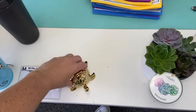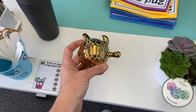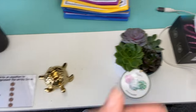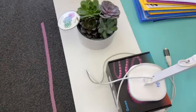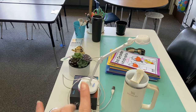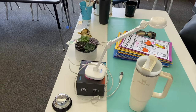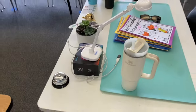I was recognized for an award in our district and in our school, and I got this golden turtle as the award. And then some little succulents that a kid gave me as her end of the year gift. I desperately need a new document camera, so if you have a good one, please give me the link. And then it's just sitting on top of this box because it's not actually tall enough.